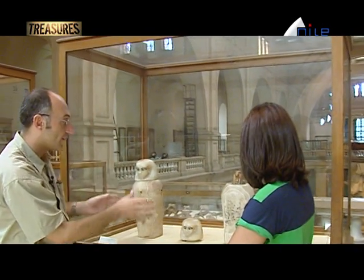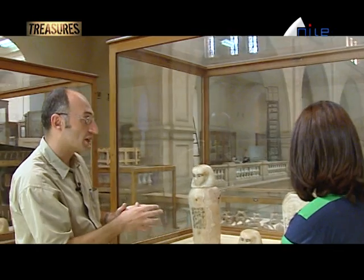And then all of these 4 jars were put into a canopic chest like the one we can see over there. So they were again protected inside a chest, and it's most probable that they were moved inside this chest to the tomb.